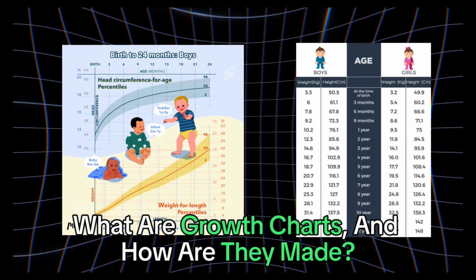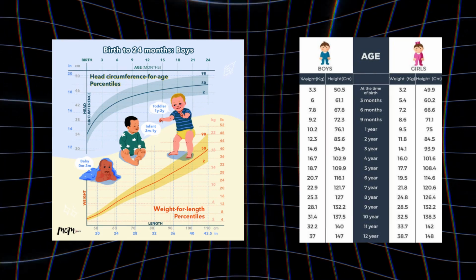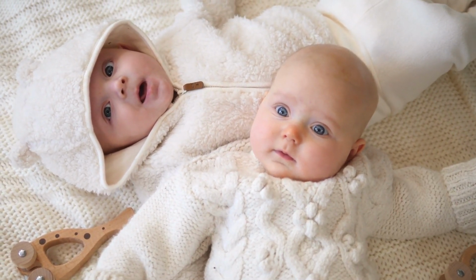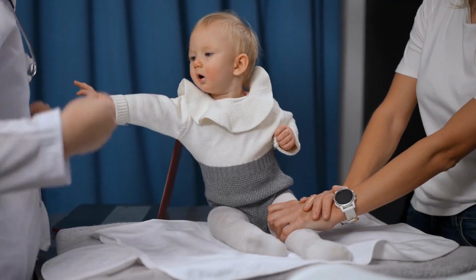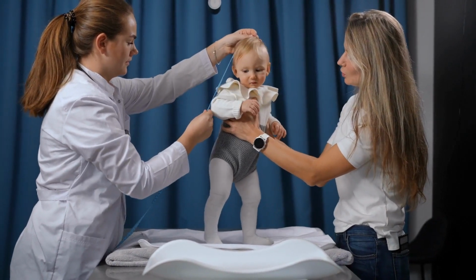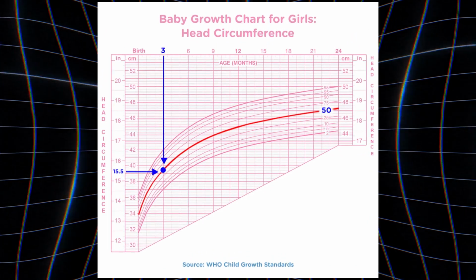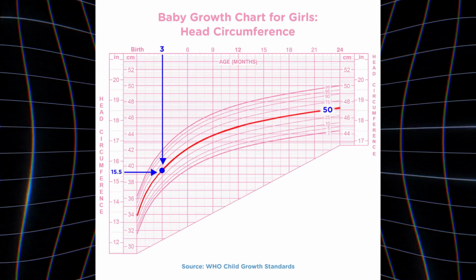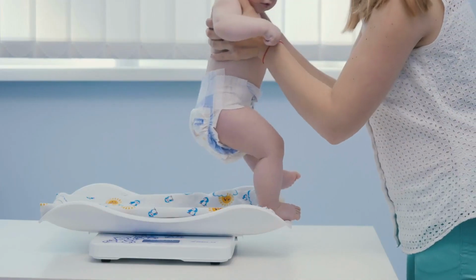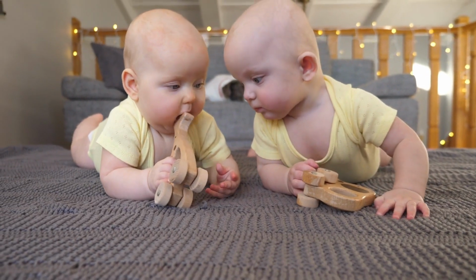What are growth charts, and how are they made? Growth charts, also known as centile charts, visually represent the normal range of growth for babies based on age and sex. These charts typically plot weight on the vertical axis and height or length on the horizontal axis. Each line on the chart represents a percentile, which indicates the percentage of babies at a specific age who fall within that weight or height range. The percentile tells you how your baby's weight or height compares to other babies of the same age and sex.